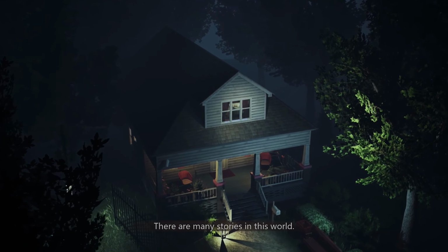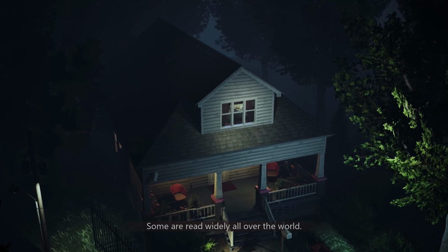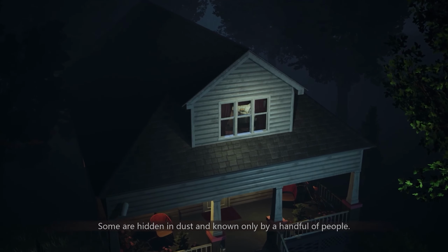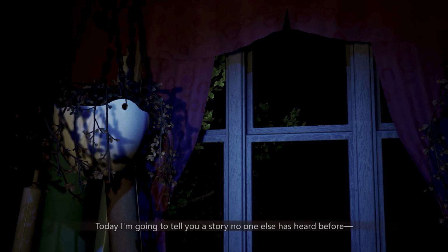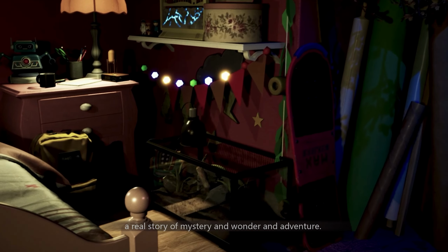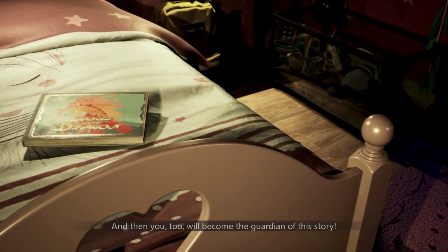There are many stories in this world. Some are read widely all over the world. Some are hidden in dust and known only by a handful of people. Today I'm going to tell you a story no one else has heard before. A real story of mystery and wonder and adventure. And then you too will become the guardian of this story.